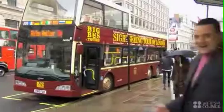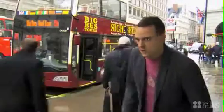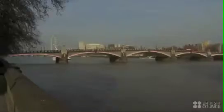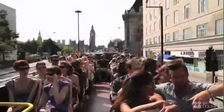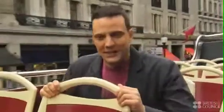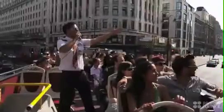I'll show you. Now, one way to see the sights is to hop on and hop off an open-top London bus. Now, most buses go from A to B, but this one is special. This is a big tour bus, and is a great way to see the city. The Houses of Parliament, one of the largest Parliament buildings in the world. This is Regent Street, which was built in the 1800s. The street itself separated Mayfair, which was an upper-class area, with Soho over there, which was a working-class area.